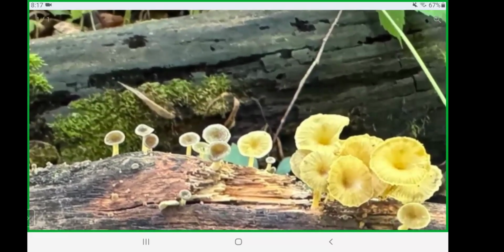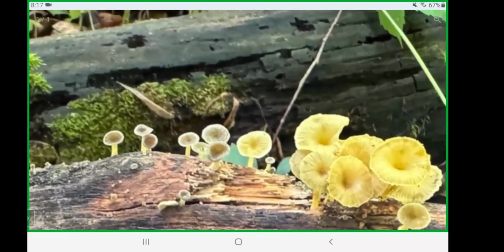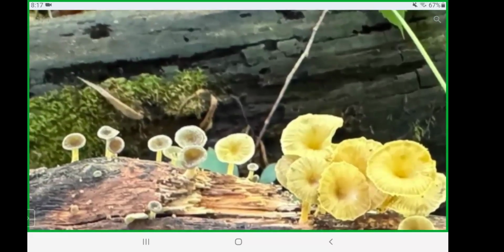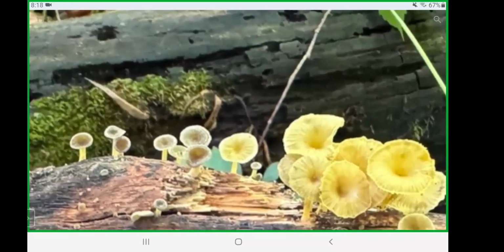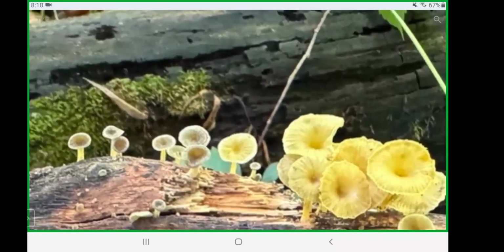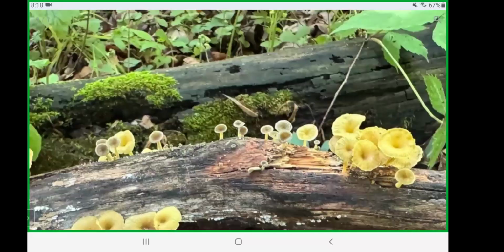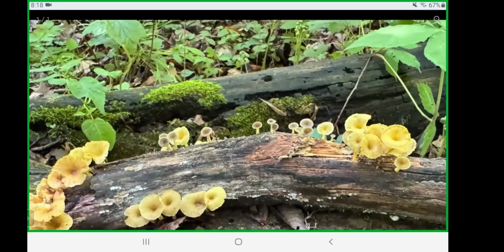Well, I find a gray version of Gerronema. Geronema, I thought. By the way, Susan, we did find these at Meadow Woods last Sunday. Yes, Sue just said that.